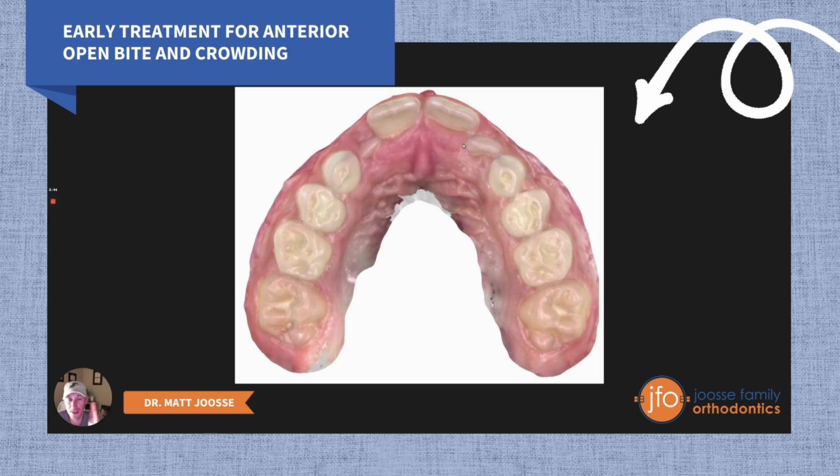Again, that's a result of the tongue not going up and pressing into the roof of the mouth. And so we have a narrow upper jaw. We have crowding, these 2 teeth can't come into where they belong, and we have the low tongue posture affecting the growth of the jaws.